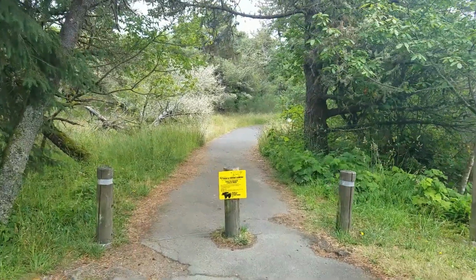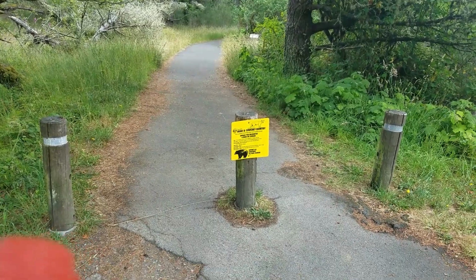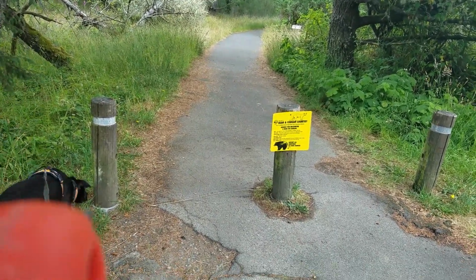There's a little garbage can and more poop bags for the dogs, and the bear and cougar warning. And let's hope we don't see a cougar. We won't. If we get attacked, we'll just be dead, but a bear we might see.